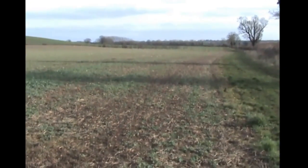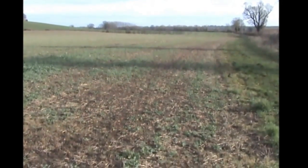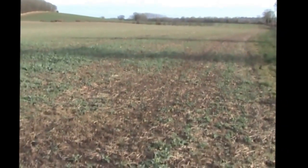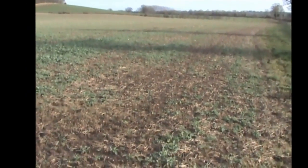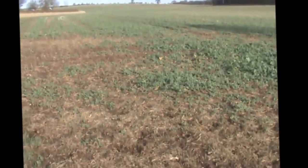Now, these pigeon at this time of year are feeding on rape. There's not a lot of nutrition in this stuff, so they stuff themselves at least twice a day and then go off to roost overnight and digest this. And this is the kind of damage that we're looking to protect against.